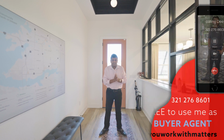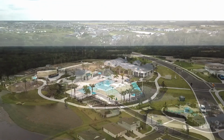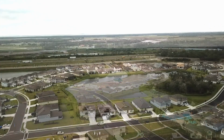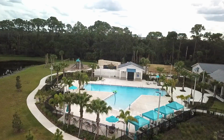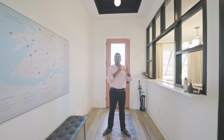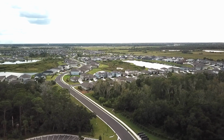And this is a fantastic house. There is a CDD and there is an HOA. Your HOA is about $16.33. Your CDD is just a little bit over $2,400. And they have a pool, a community clubhouse, and a tot lot. It has a lot of amenities, and it's not a gated community. You're right off the main highway.